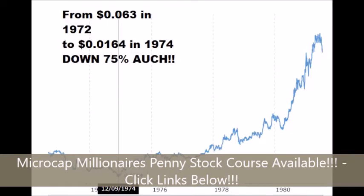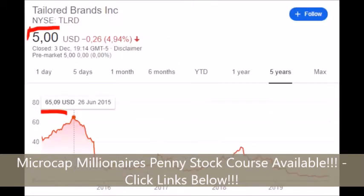This is simply amazing. Walmart went from 6 cents to 1.6 cents adjusted for splits in just 2 years. So it would have been a great investment for those that invested in '72, even better in '74, but you had to survive the 75% decline. Similarly, many small cap stocks that were promising a lot in the past fall down but don't rebound like Walmart.